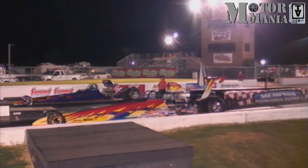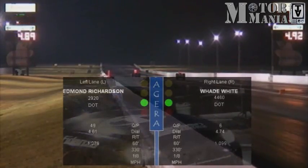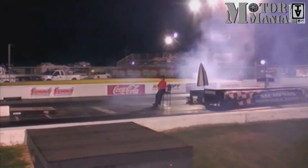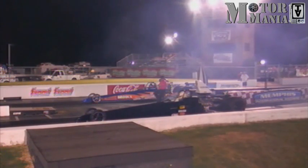Careful staging. Richardson, multi-time world champ, multi-time U.S. national champ. Wade White says, oh yeah, I want to win $40,000 today. White handed it right back to him on the finish line. Broke out too much, hands the win back to Easy E. Margin of victory, 9 thou. Yeah, Edmund definitely shows you why he's nicknamed the king. He was behind 26-10 on the light, but dragged the brake, went dead on 6, fed him the finish line, and he goes under, and Edmund goes to the next round.